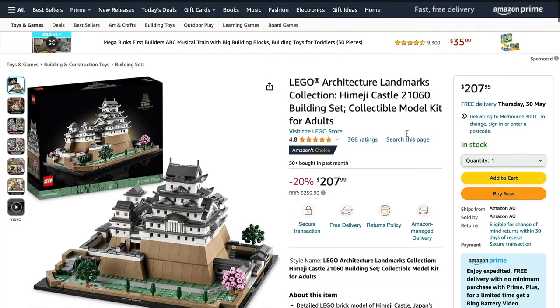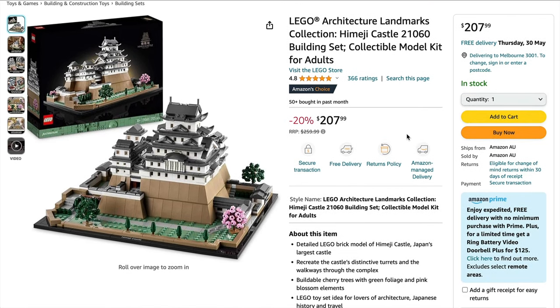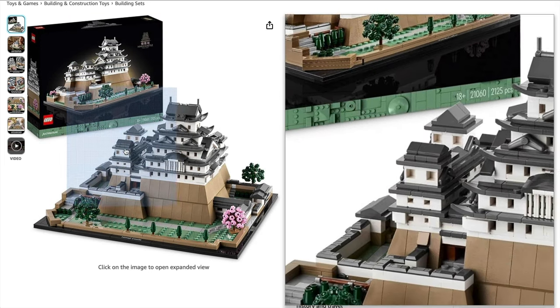And then, of course, with Notre Dame coming out next month, if you're behind on your architecture sets, 20% off at the moment. Still on Amazon, of course, of Himeji Castle.